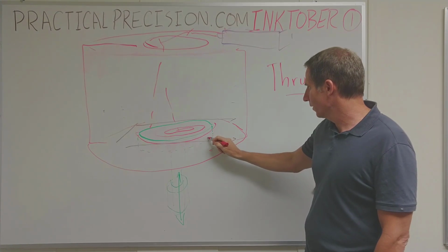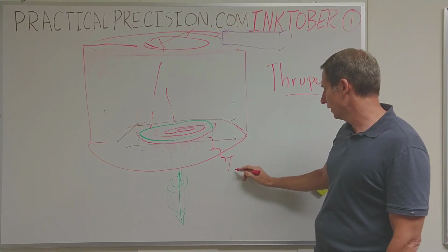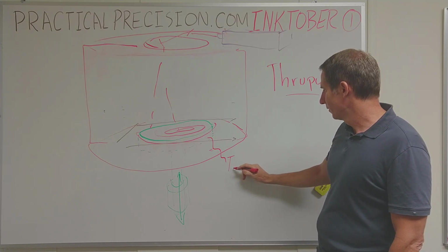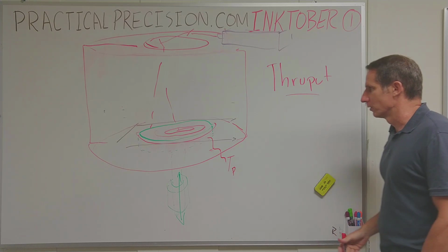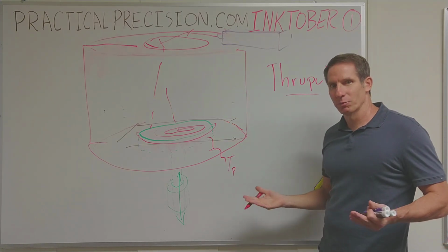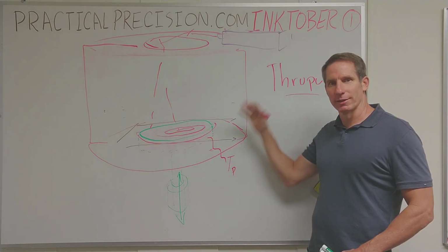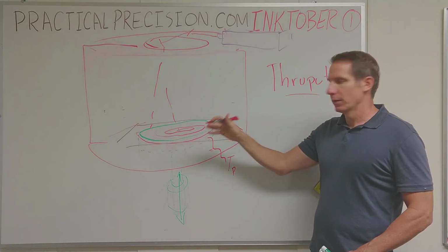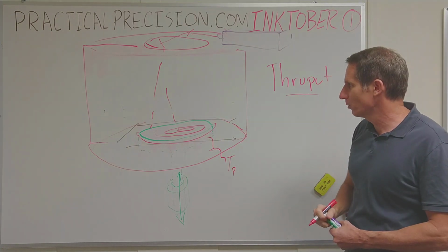This needs to be heated by quite a bit. So T is high. Let's see, T sub P, we'll call it the platen. So we need to introduce heat into that. As we know, heat causes distortion. In general, you want to let a machine like this athermalize so that everything's at a uniform temperature as much as possible.